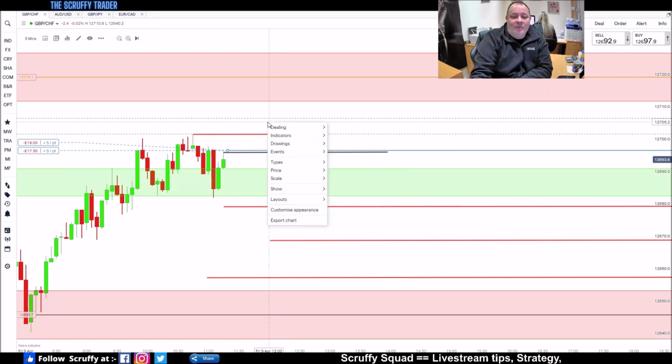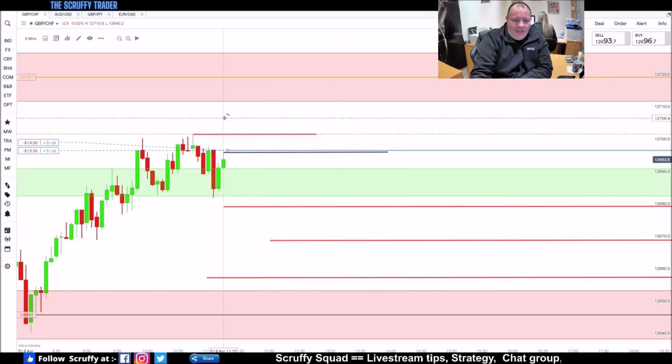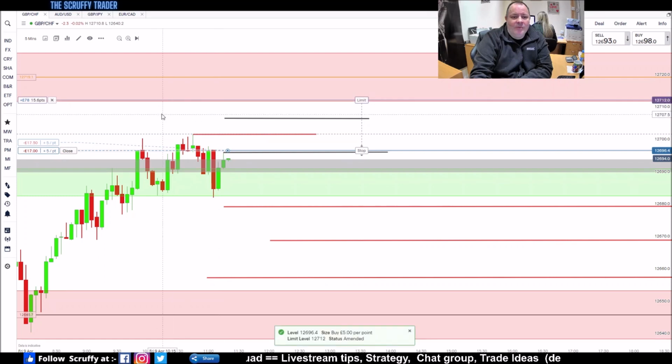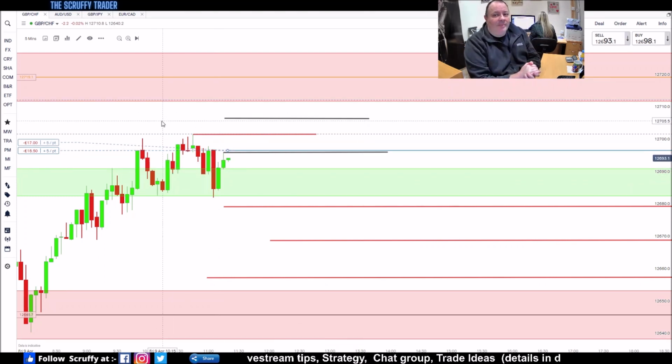And what we'll do is I put in another little line here. We know that that's 10 pips. Just in case it wants to run a little bit, we'll just stick it there, and we'll just let it get on with it.